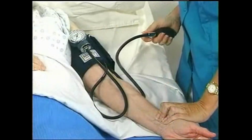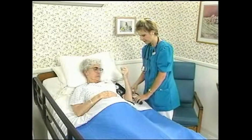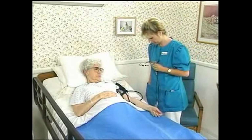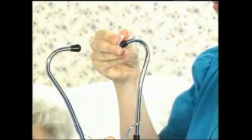Deflate the cuff by turning the valve counterclockwise and have the person raise their arm and flex their fingers. Finding the palpated systolic pressure in this way will prevent you from underinflating the cuff when measuring blood pressure. To prevent the spread of infection, wipe the earplugs of the stethoscope with the antiseptic pads.